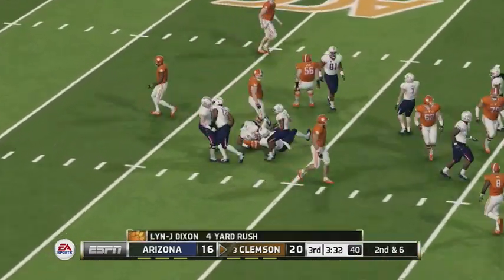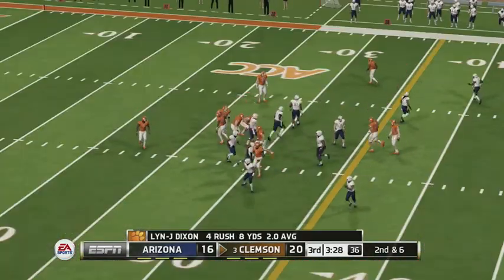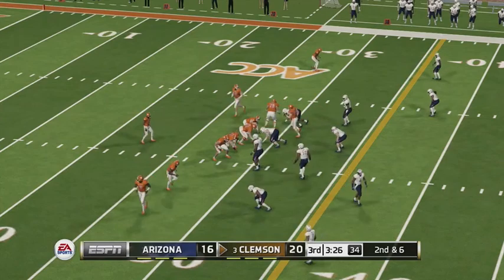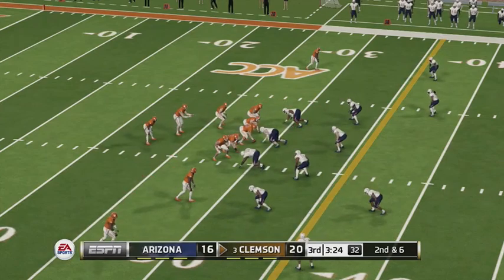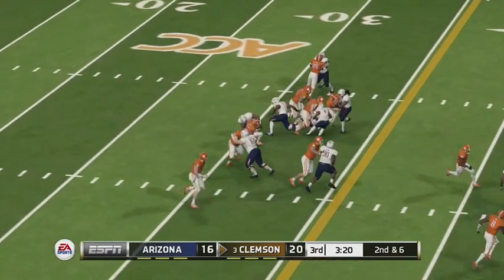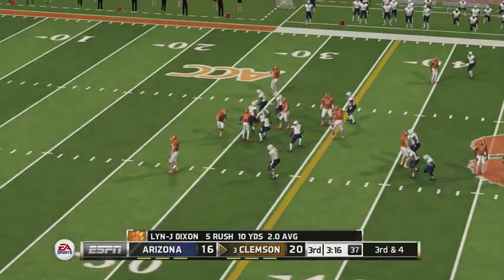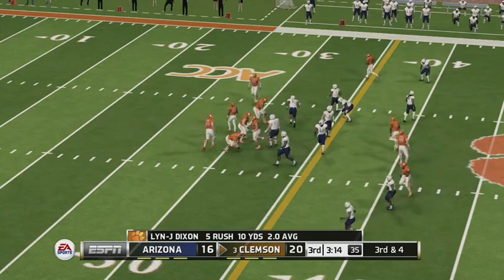And he's tackled after positive yardage. Gain of 4 yards. Check tight right. That makes it second and six. They'll bring him down around the 31-yard line. Gain of 2 on the play. Third down.